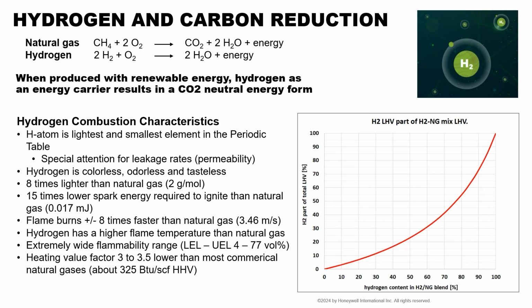Hydrogen is easily ignited. It's 15 times lower spark energy required to ignite hydrogen than natural gas, which makes it a great fuel source. It's been a fuel source for a long time. The typical places we find hydrogen are in refineries. They've used that as a fuel base just because it is a byproduct of some of the processes they do. The flame burns plus or minus 8 times faster than natural gas.